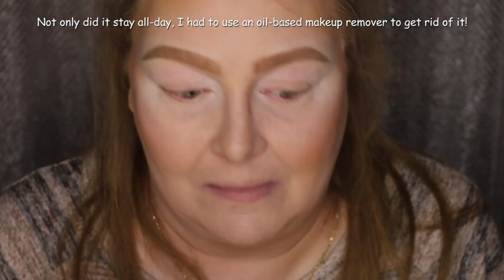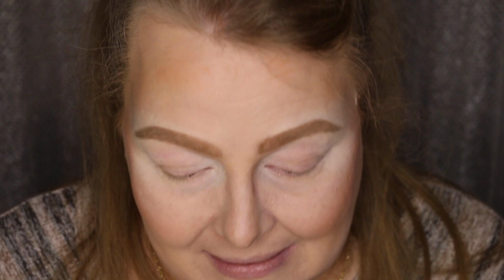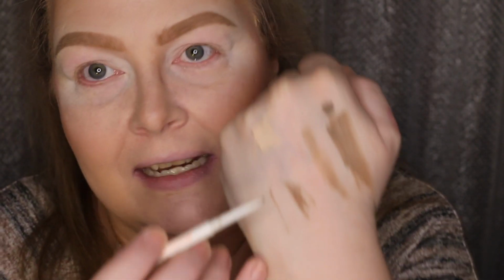Now, when it comes to the pencil, I don't like the pencil at all. It's so hard. And personally, I don't want to etch my brows out. Whereas with my cello pencil, look at this. I just barely touch it. Look at that, and I have color. That's what I like from a brow pencil. I don't want one that I have to grind in and almost draw blood to get a line of color. This Kat Von D brow pencil is very much like that. As well, I do not like the shape of it.